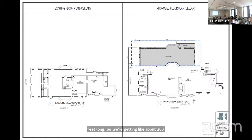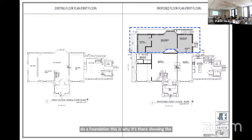This is the proposed cellar plan, the existing cellar and the new proposed. As you can see, obviously we'll have to do a foundation. This is why it's there showing the cellar. So we're going to have a cellar in the building, and then you can see the first floor, existing versus the proposed new, which is now in the backside. The only thing changing on the existing building is really nothing. We're just opening a door into one of the windows to access both spaces.